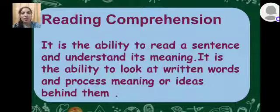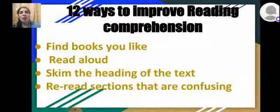Understand children? I think you people have done it in the previous year also, and many a times we have been doing it. Yes, teacher gives you a paragraph and you will have to read it, understand the hard words meanings, and then give the answers to the questions which are given below. Okay. So this is the comprehension. Comprehension means understand. What you read, you will have to understand that.